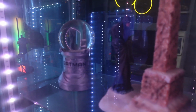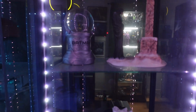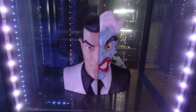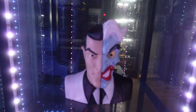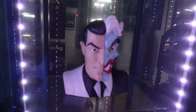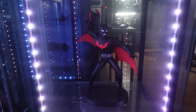You have Batman staring at his parents' grave on a dark winter's night. Beautiful piece. Right below it, we have Two-Face, Harvey Dent, from Batman: The Animated Series. Now, it looks like a bust, but it actually comes apart, and it can be used as a bookend to keep the books upright. And I believe you could get this back in the day at the Warner Brothers store. And right beneath it, we have another piece from the Warner Brothers store.